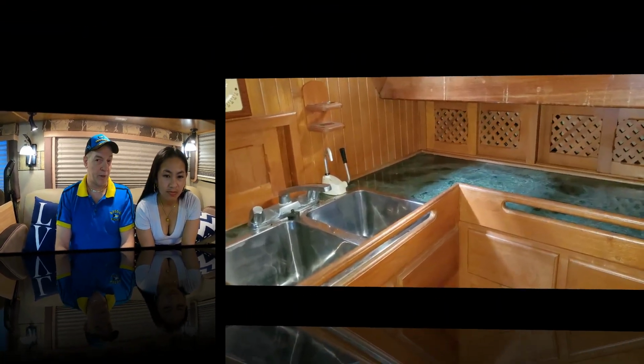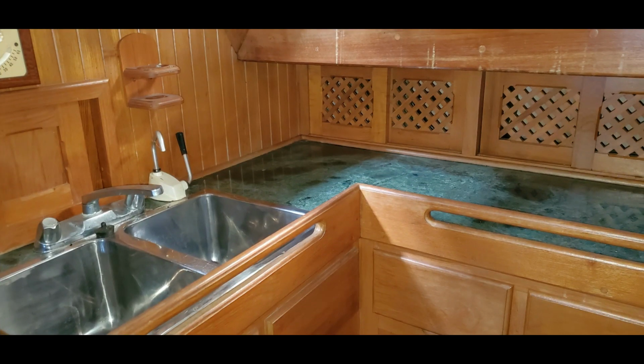So the galley on this is also pretty simple. The stove needs to be updated. The refrigeration and freezer need to be updated. And when I say updated, I mean removed and replaced with something new and modern. Here are a couple of pictures of the galley on this boat. The galley is really nicely laid out.